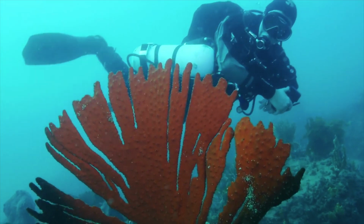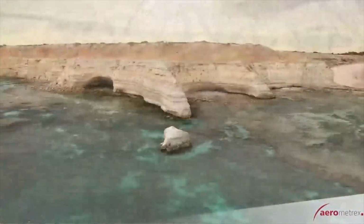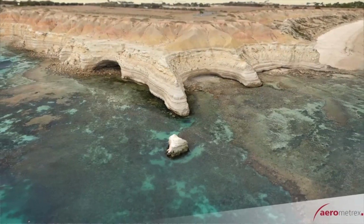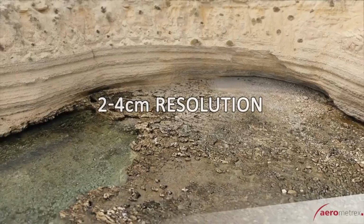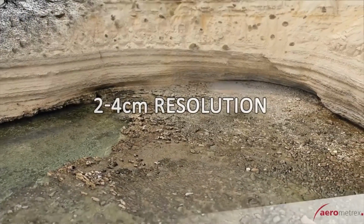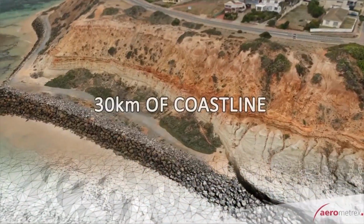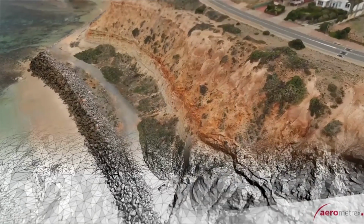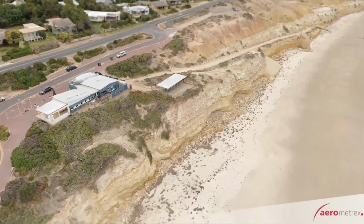The City of Onkaparinga has been working on climate adaptation projects to manage the impacts of storms and sea level rise along the coast. Projects have included the 3D mapping of coastal risks, erosion protection works including upgrading seawalls, dune rehabilitation and monitoring shoreline changes.